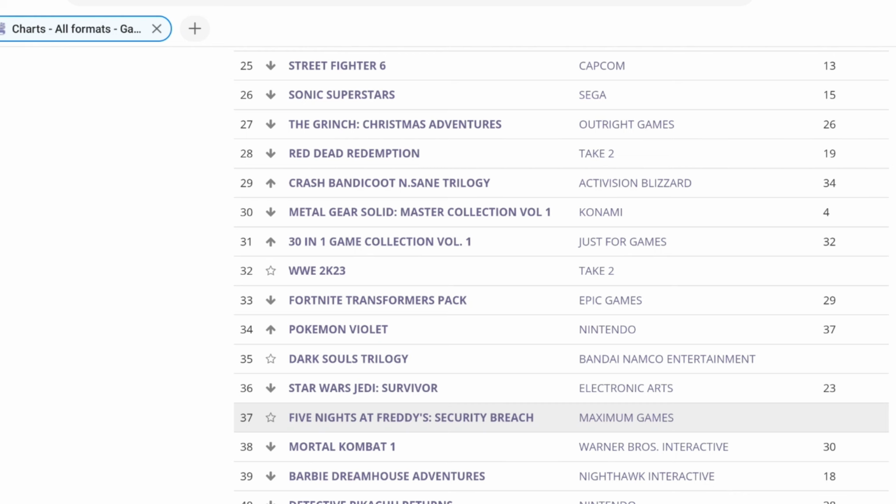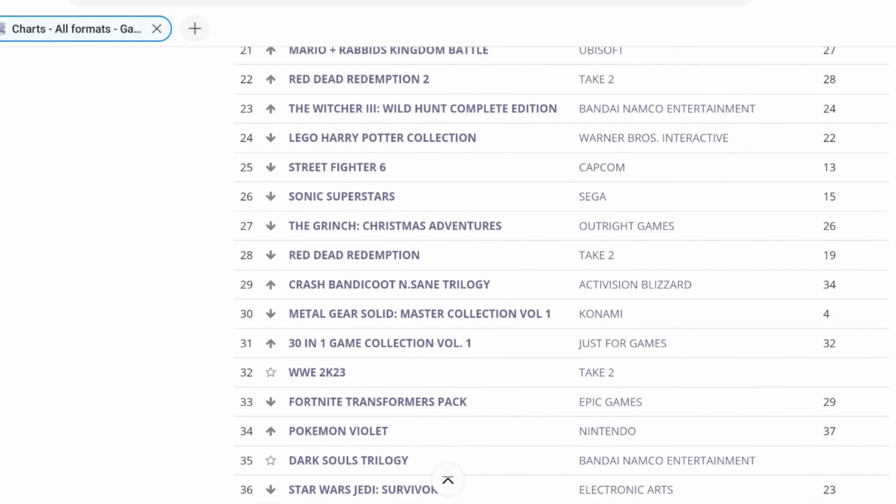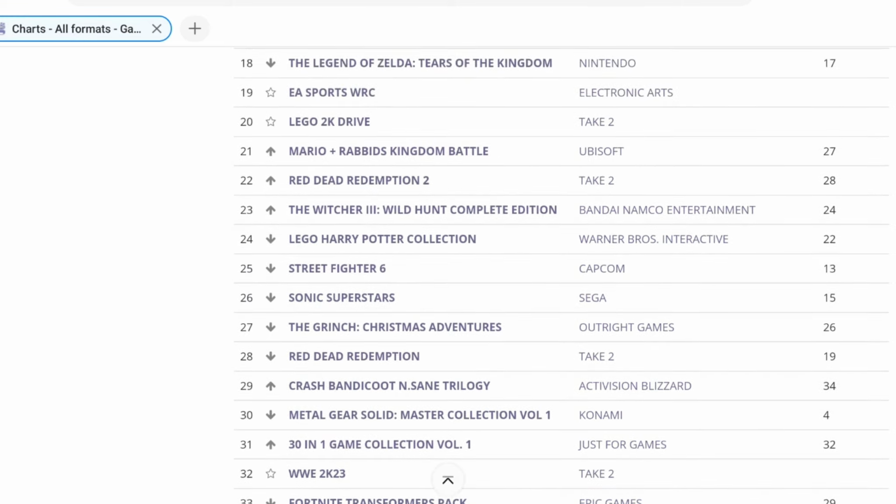Number 30 is Metal Gear Solid Master Collection Volume 1 by Konami. Number 29, Crash Bandicoot NCN Trilogy by Activision Blizzard. 28 is Red Dead Redemption by Take-Two. 27 is The Grinch Christmas Adventures by Outright Games. 26 is Sonic Superstars by Sega.